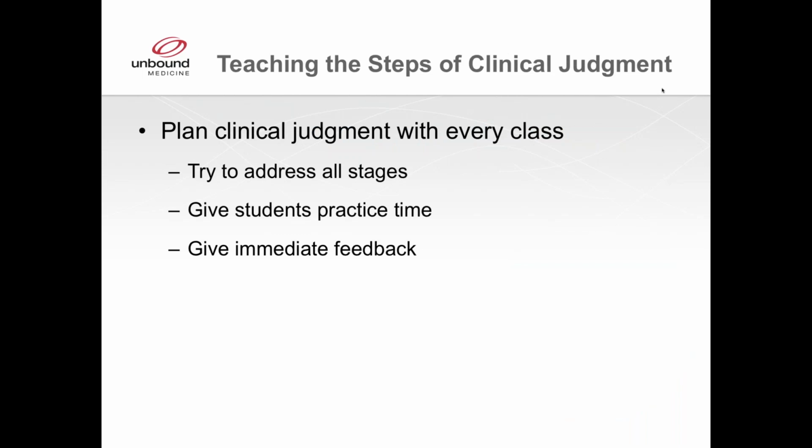You have to address all those stages that we talked about, and it's also important that you give students practice time. Over the years, I've had a lot of students tell me that they never feel like they really got to practice the clinical judgment skills until they took the test, and then they saw, oh, okay, this is how I would actually use it, because they weren't given enough situations in class to help them practice. They may have seen a demonstration, but they didn't get to do it themselves.